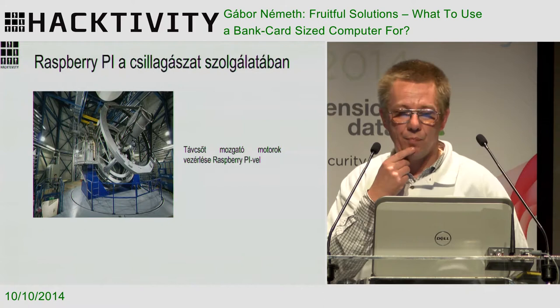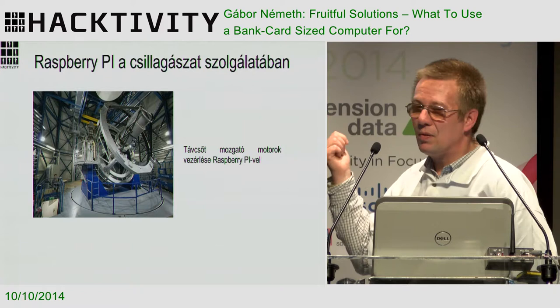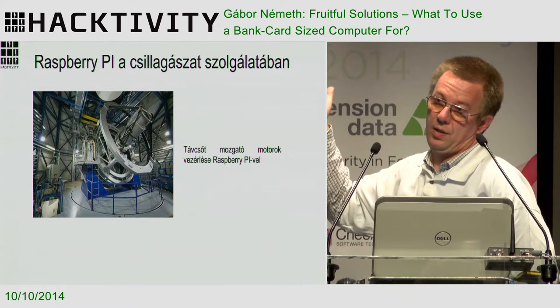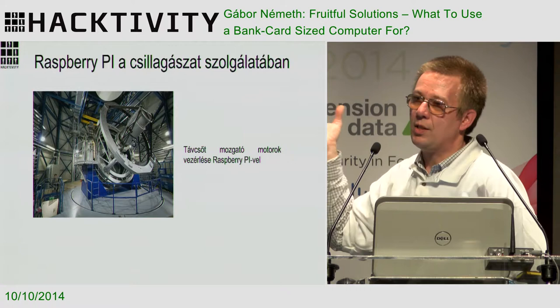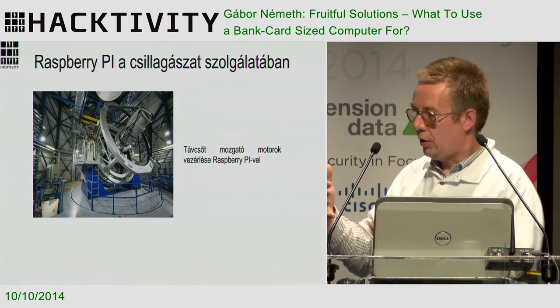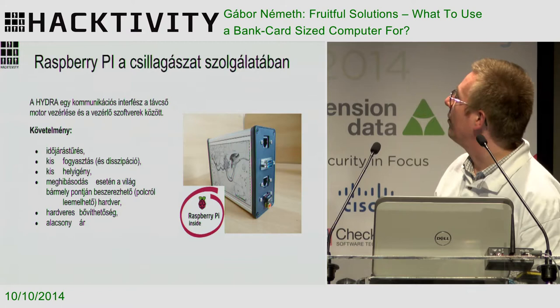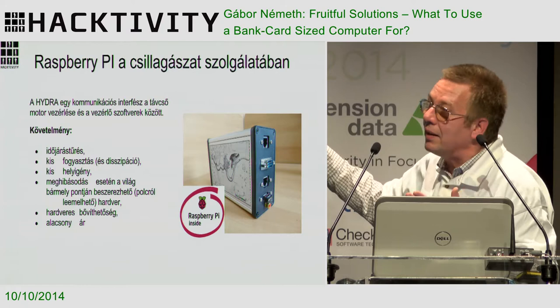This, again, is a Hungarian innovation. I know the developer. The device he has developed would control the mechanics of the huge telescopes, because there are drives moving the telescopes in all different directions, but then you need to control them, and you have the software that would control the telescopes, and you have the electronics, and the Raspberry, therefore, is an interface. I'll show you what it looks like. This is called Hydra. It's a box like this, and it's Raspberry inside.